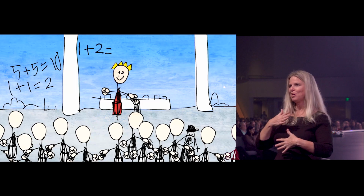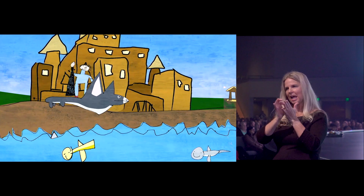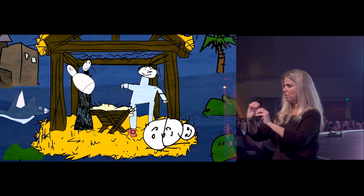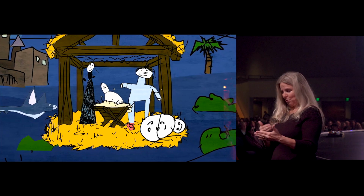The ruler of the land wanted to count all the people, so Mary and Joseph had to travel to Bethlehem. It was a very long journey, and when they arrived, there was no room for them in the inns. They found a cozy stable, and that's where Mary gave birth to baby Jesus. She wrapped him in soft blankets and laid him in a manger, which is like a special bed for animals.